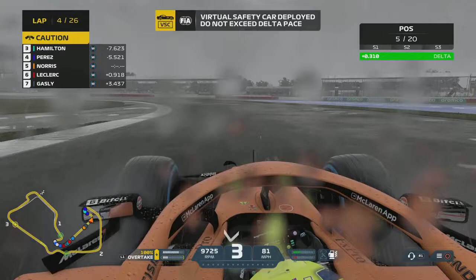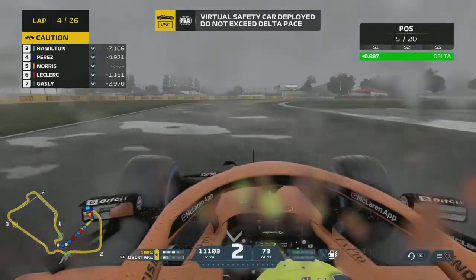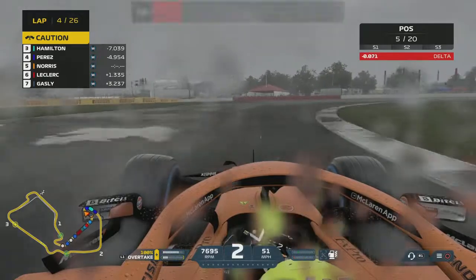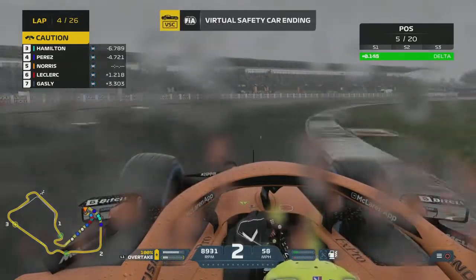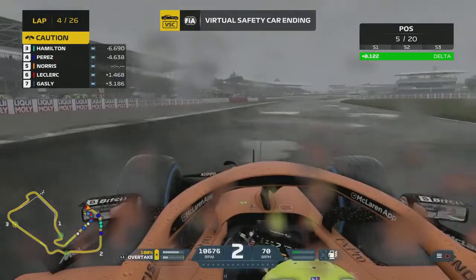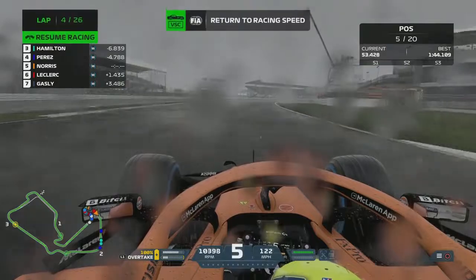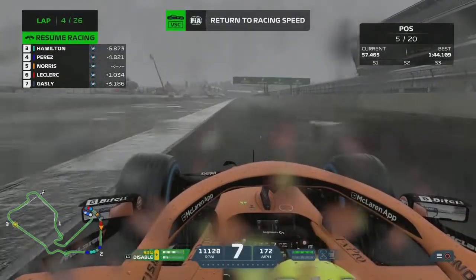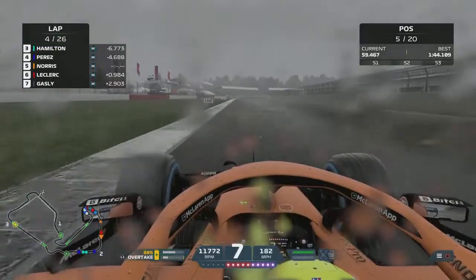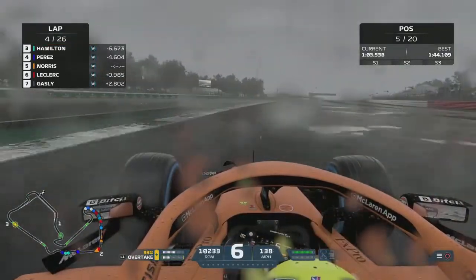Looks like someone had a spin, possibly behind me. There was no spin in front of me, definitely. But virtual safety car is out. Look at the rain clouds, guys. It's very dark. VSC ending, we're going green. Maintain positive delta until the green flags. There's been an incident on track resulting in loose debris. Fortunately, the marshals have managed to clear it up in time and there are no plans for a safety car right now. Alrighty then.